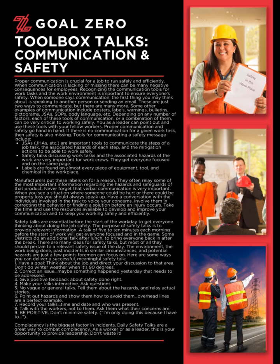Safety talks are essential before the start of the workday to get everyone thinking about doing the job safely. The purpose of safety talks is to provide relevant information. A talk of 5 to 10 minutes each morning before the start of work will get everyone focused and in the game. Some districts do an additional talk after lunch, to bring everyone back in after the break.